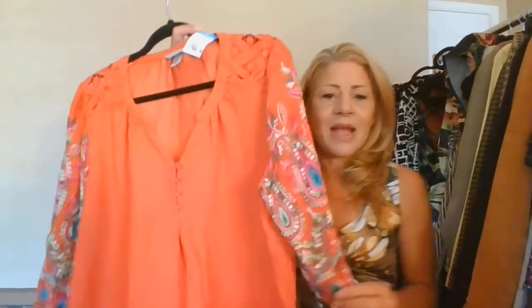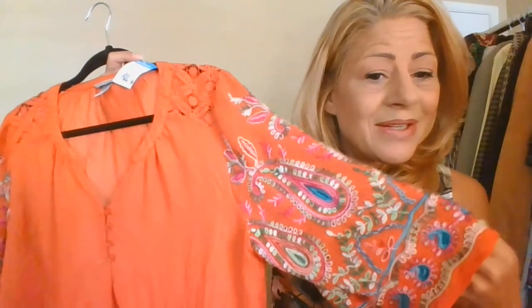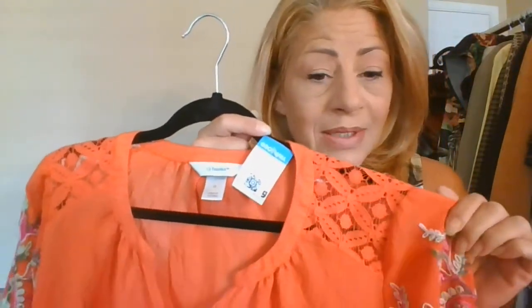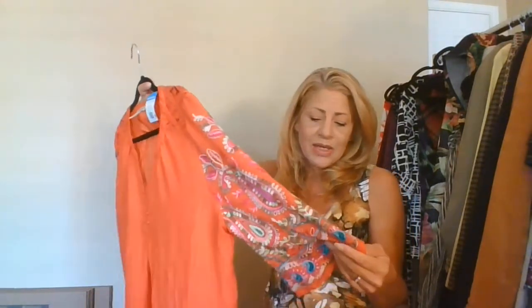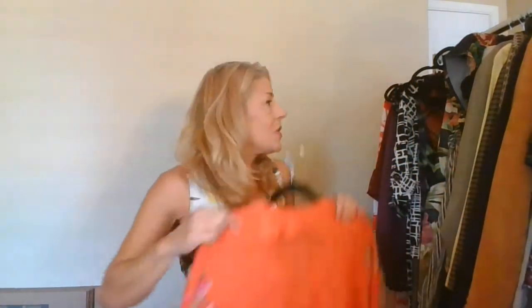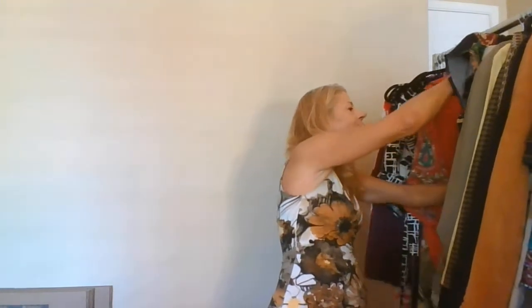So I do things a little bit differently. I do purchase items just to send into them, but like this piece, because it's got such a boho flair and it has all this embroidery on the sleeves and this crochet or lace detailing, whatever. It's just a Christopher Banks. It is a 1X, so it's a great size. It's a great look, and I think I will make more money selling it on my platforms. So that's why I will list it there and not send that in.